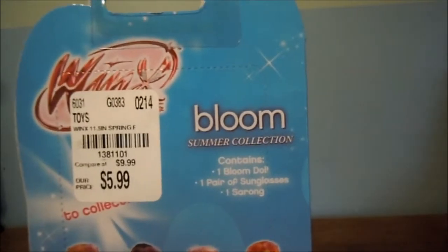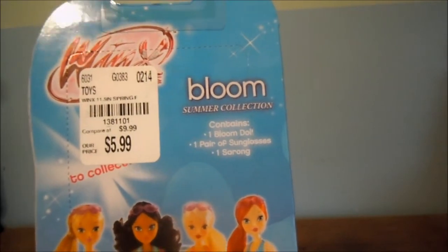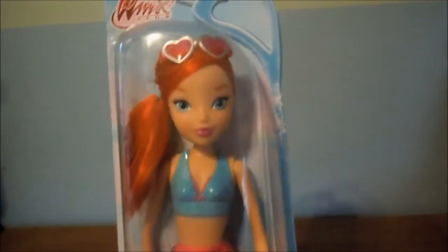And it says, Bloom Summer Collection contains one Bloom doll, a pair of sunglasses, and a sarong, which is like this little dress thing. So now I'll open her up and show you guys a better look at her.